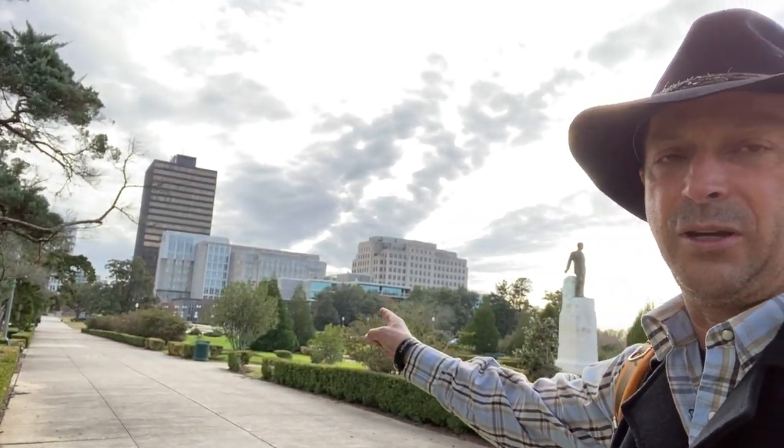And today we're in Baton Rouge, Louisiana, middle of December. And because one of the nice gentlemen that I met at the state library, where I was doing some work right over there, told me this is the Capitol building, I probably would have missed the whole thing.